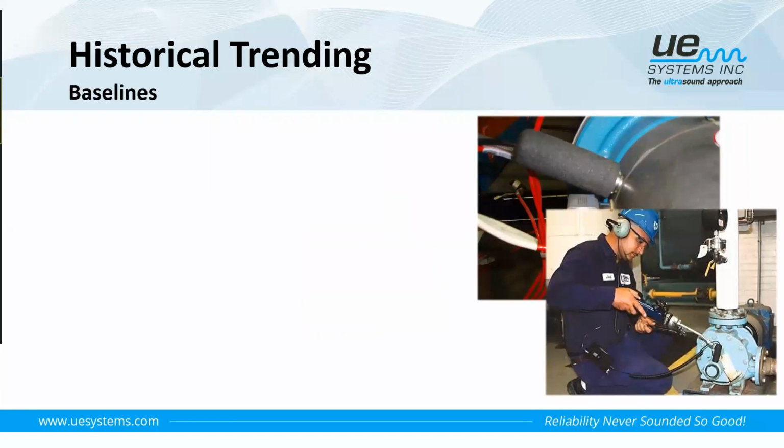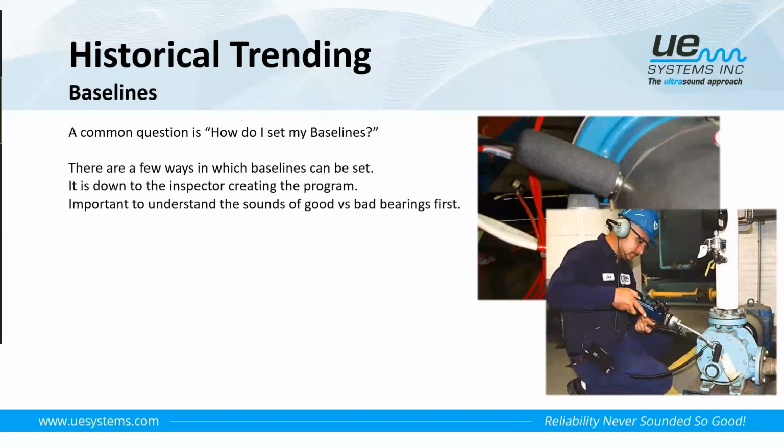So one of the most common questions that we get asked when we're looking at the historical trending method is, how do I set my baselines? Well, there are a few ways in which baselines can be set. It is very much up to the inspector creating the program as to how they go about understanding what baselines to set. We first need to understand that the important thing is what is a good sound against a bad sound. And as we've been discussing, it's that smooth, uniform sound that we want to hear.